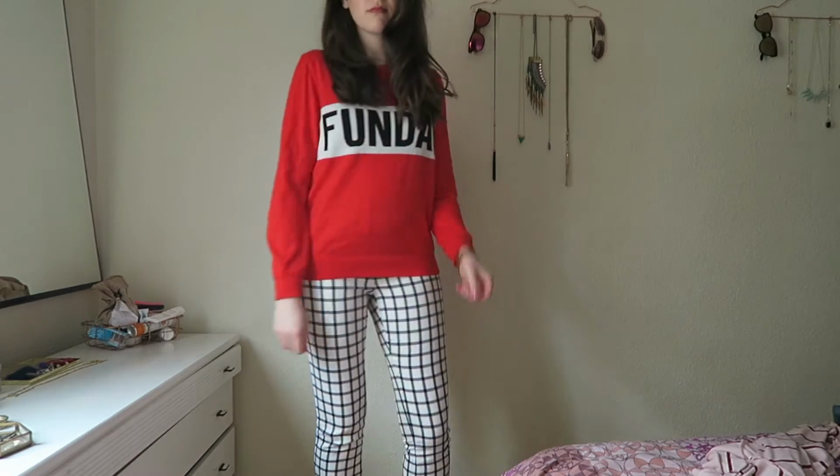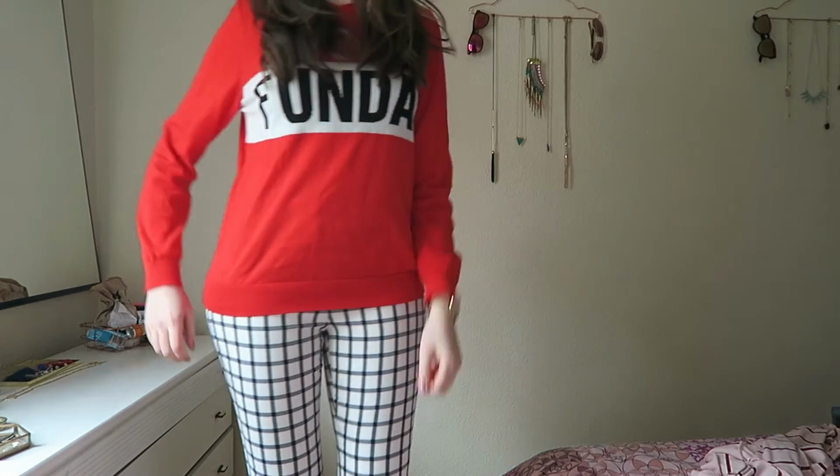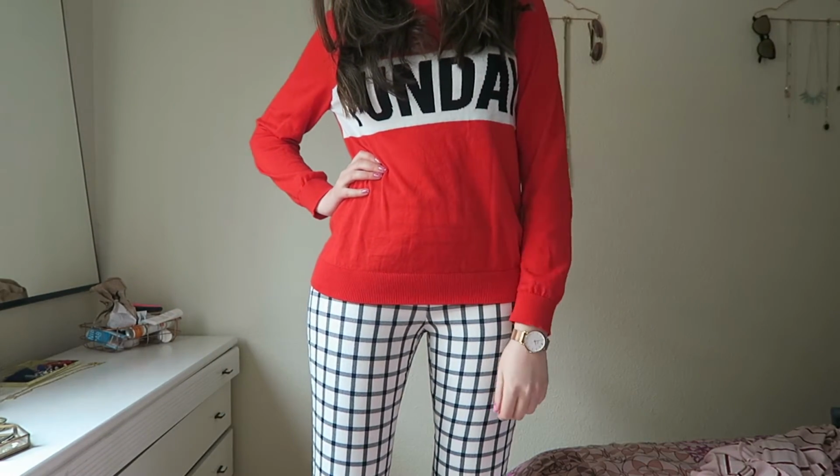Also checks, although I'd probably call this more of a grid style check, but they're checks nonetheless, are these trousers from Zara. And again, these are old. I think I got these about 3 years ago now, but it's kind of a staple they seem to do quite often, so I'm sure you could find something similar. But they're white with this very, very dark navy, almost black check to them. And they're really, really comfortable.